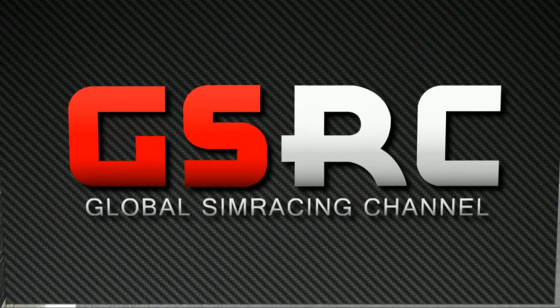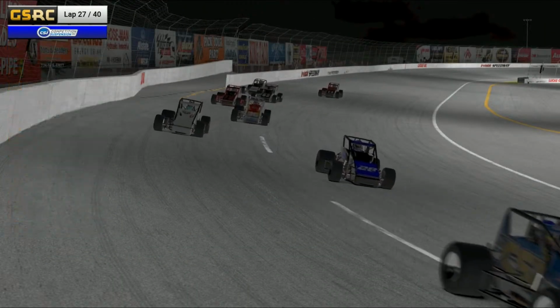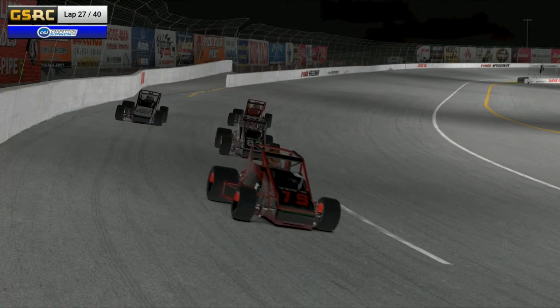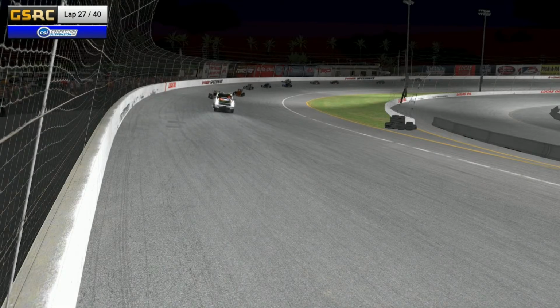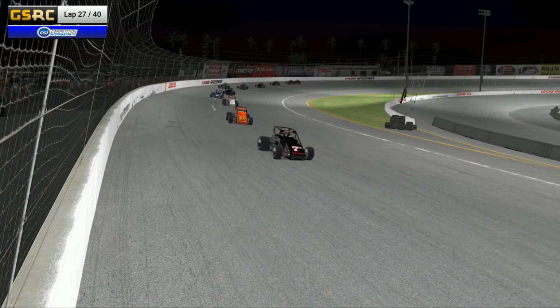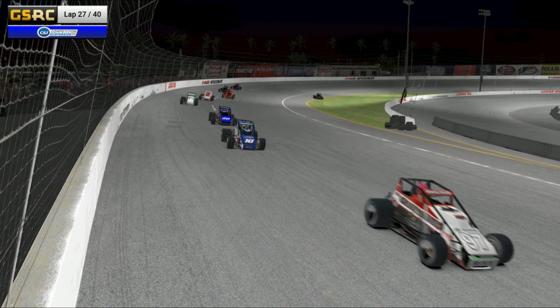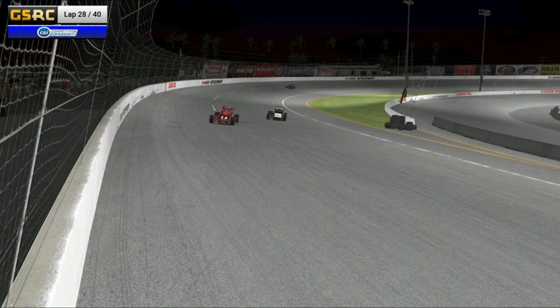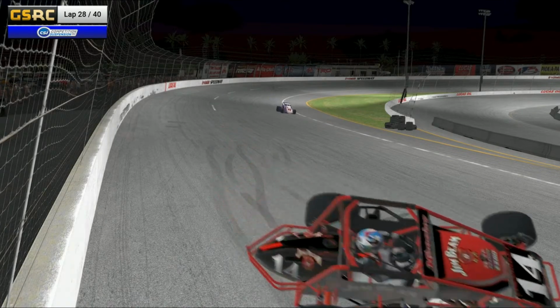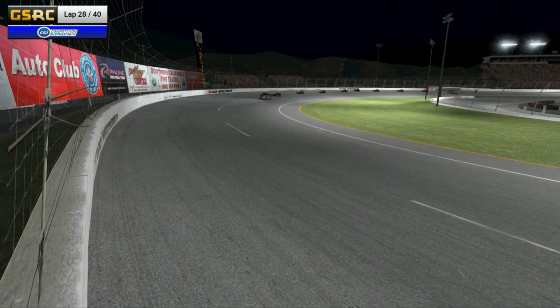On the bright side, landed on his wheels, but on the not so bright side, I'm pretty sure that more than likely, unfortunately, he had absolutely destroyed his engine and resulted in him taking a tow. And he might actually retire, so he's not in the car at the moment. So we'll get a restart with just over 10 laps to go, and ooh.